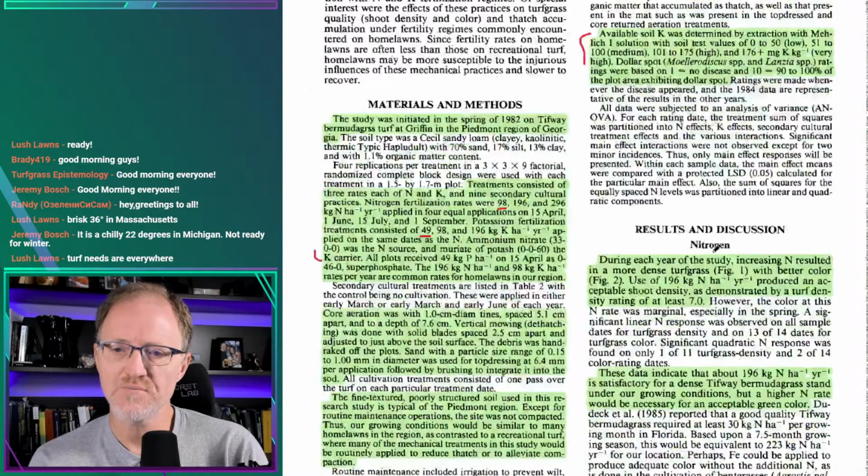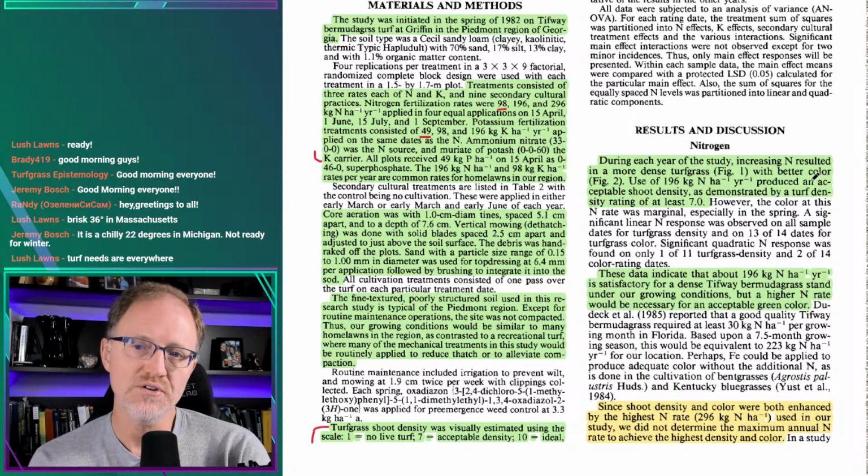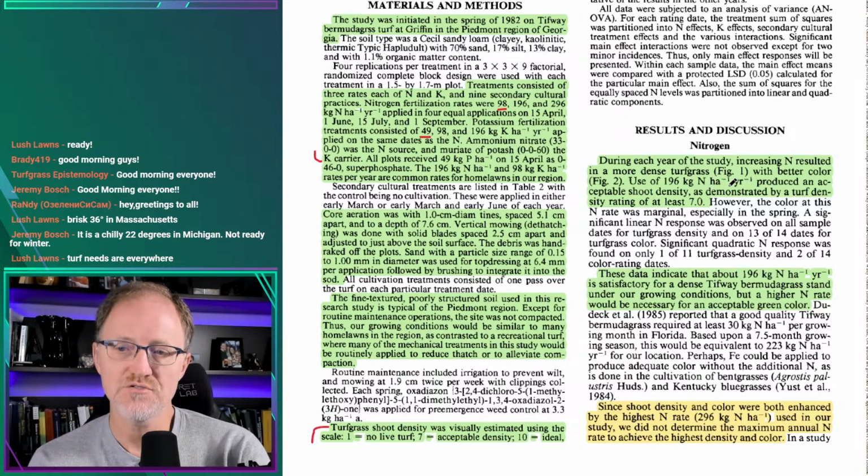Okay, results and discussion. Nitrogen. During each year of the study, increasing nitrogen resulted in more dense turfgrass, figure 1, with better color, figure 2. Use of 4 pounds of nitrogen produced an acceptable shoot density as demonstrated by turf density ratings of at least 7.